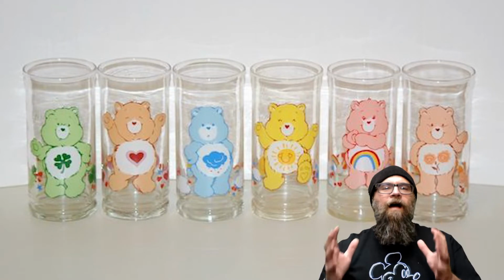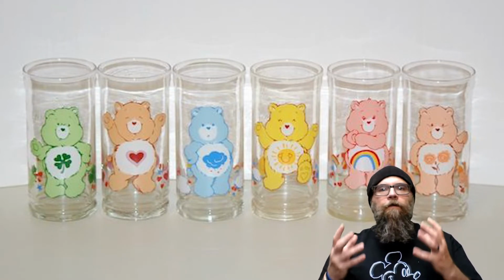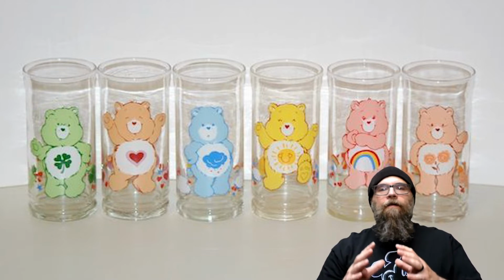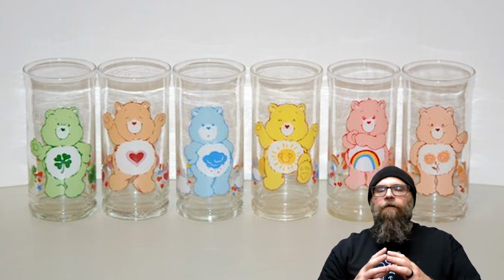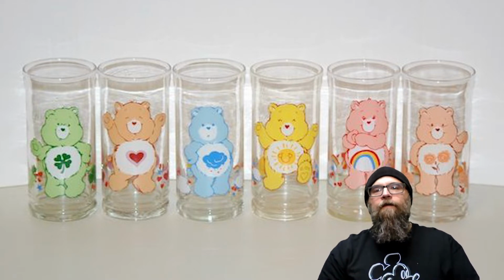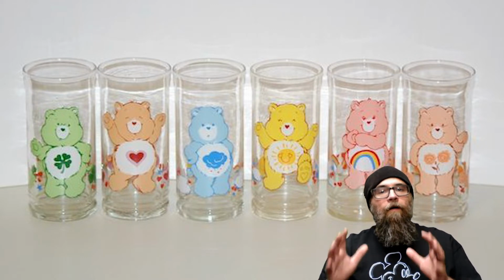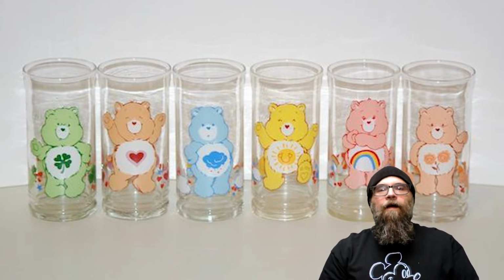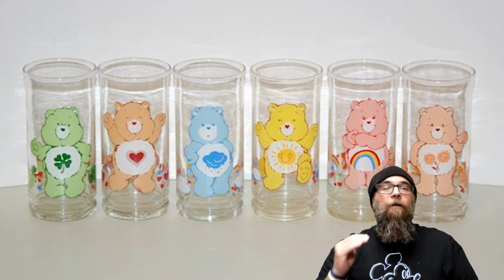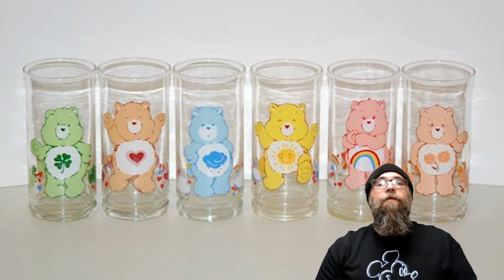These glasses were just nondescript enough to not scream Pizza Hut, but they would look great on a shelf. I mean, beautiful artwork, just Care Bears. I have a soft spot for them, as I talked about in previous episodes. So these are something that I would actually seek out. Unfortunately, there's a few of the glasses out of the 6 that go for top dollar. I'm not really sure why some of them were more rare than others, but on the secondary market, you can spend a pretty penny trying to get this collection together.